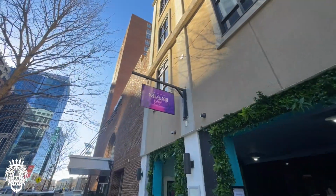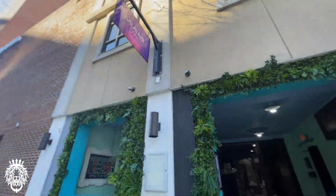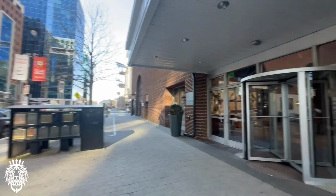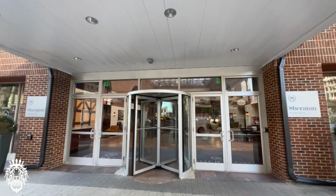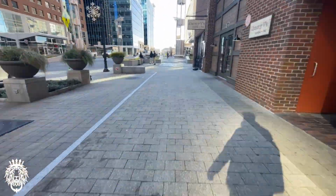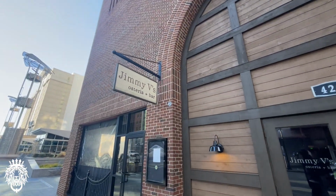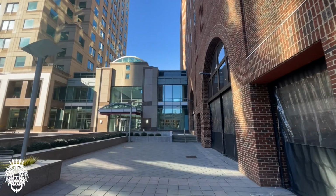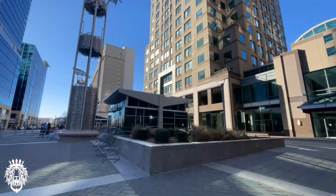This is Miami Vibes nightclub, recently opened. As far as I know, I'm not much of a nightclub aficionado, so apologies. Sheraton Hotel, been here for a lot of years in downtown Raleigh. And this is Jimmy V's Osteria. It's an Italian restaurant named after the famous NC State basketball coach, Jim Valvano.